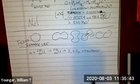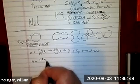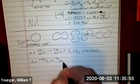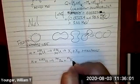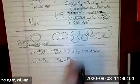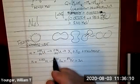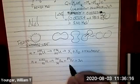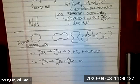So one process, for instance, is you can have the neutron bombard uranium-235, and that produces barium-141 plus krypton-92. I'm hoping I'm remembering all my elements correctly. But that also yields 3 neutrons. Okay. I can go ahead and put these numbers down here just so you don't have to look them up. The barium is 56 and the krypton is 36. So this is a typical reaction. If you wanted to, you could actually calculate the Q value, all that good stuff.